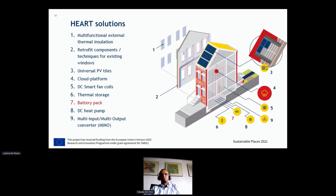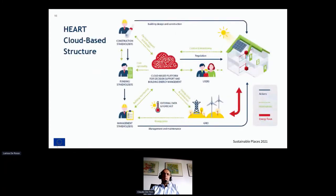So here you can see the structure of the cloud-based platform. So we have a simplified energy model running on this platform, and we can use it before the retrofit in the decision-making phase. So the construction stakeholder and the funding stakeholder can interact with the platform to identify the best retrofit strategy, so the cost-optimal one among the different possible configurations. So the platform allows to know which is the cost-optimal thickness of the insulation, for example, the cost-optimal amount of PV panels, and so on.